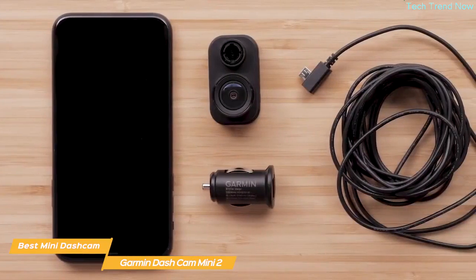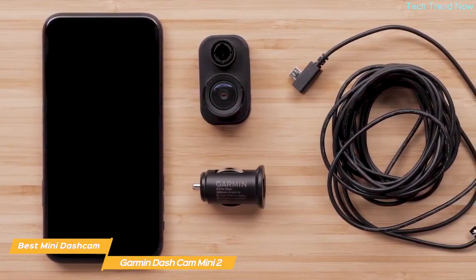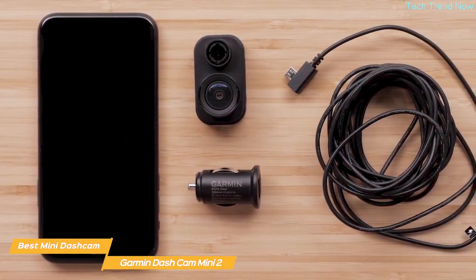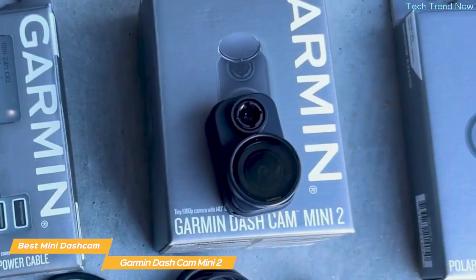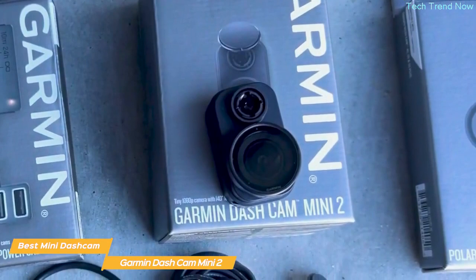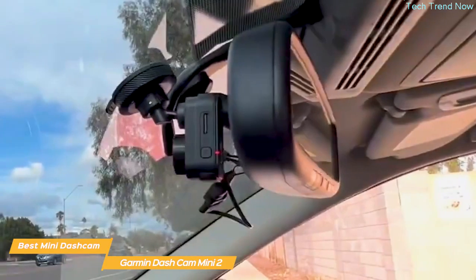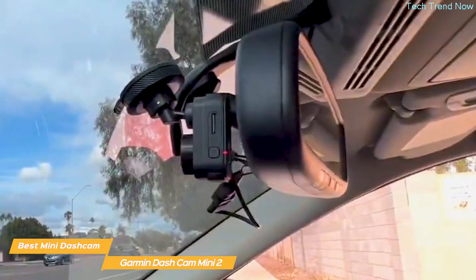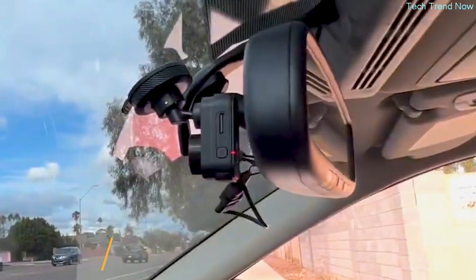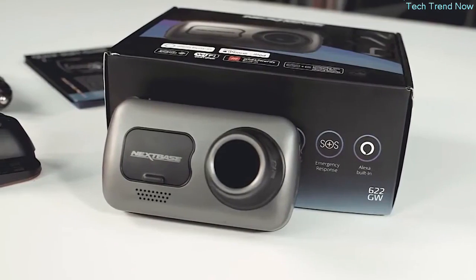The Garmin Dash Cam Mini 2 is a great dash cam for anyone who wants a small, discreet dash cam that still provides excellent video quality and features. With its 1080p HD recording capabilities and G sensor, you can be sure that you're getting a dash cam that provides excellent protection in case of an accident. If you're looking for a small dash cam that's easy to use, the Garmin Dash Cam Mini 2 is a great choice.